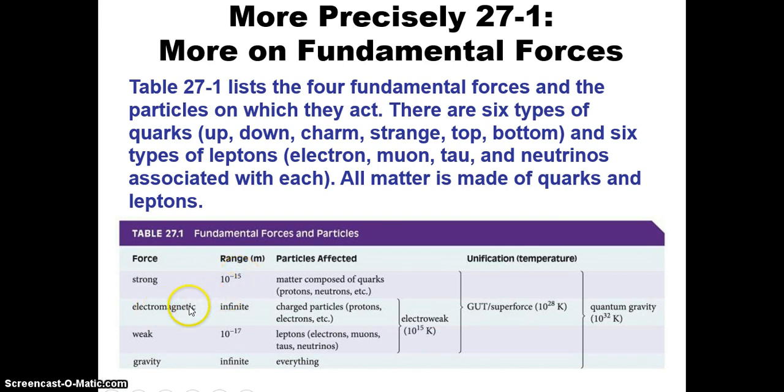The electromagnetic force is the next. The strong force is way stronger than the electromagnetic force, but the electromagnetic force has infinite range, and this deals with charged particles, protons and electrons, as well as photons, right? The photons of light. Remember, the photons are the exchange particle.